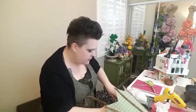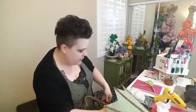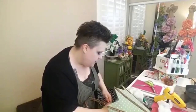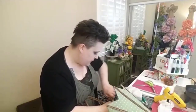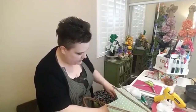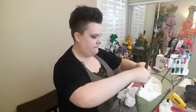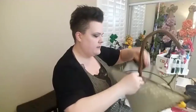Otherwise, you just use regular wire because it seems like this wire is giving me more of a problem. It's a little bit thicker. It's also not your average project. I mainly use this on grapevine wreaths, and it works out great on grapevine wreaths. And on this one, it wants to be difficult. You'd be able to put that around. Yeah, okay.